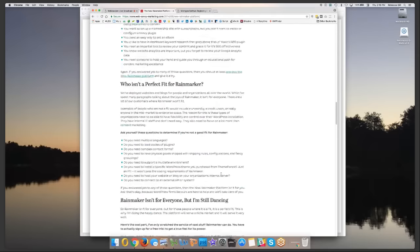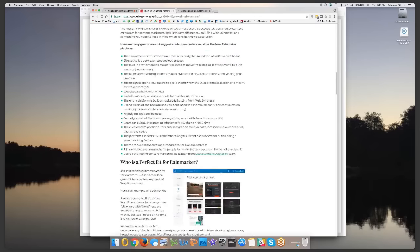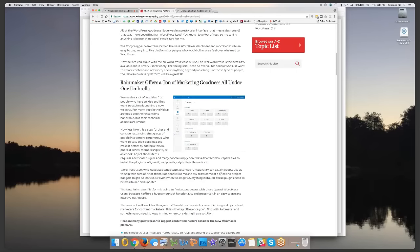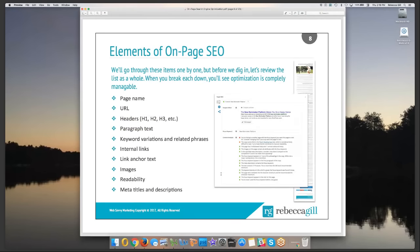And I'm not trying to push you all to my website, but I want you to see the usability of it. That's why I use this as an example, because there's a lot of things here that are going right for me. And it's much easier to teach you something by providing examples. So if you want to do that, you are welcome to do it. The blog post was from August of 2014. And again, it's the New Rainmaker platform will have you doing the happy dance. So as we talk through that and you see the examples I have with the presentation, this is what it's pointing to.